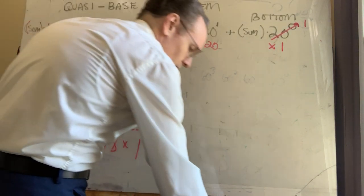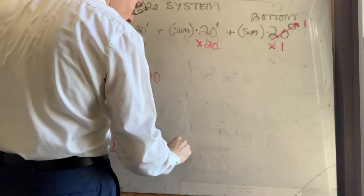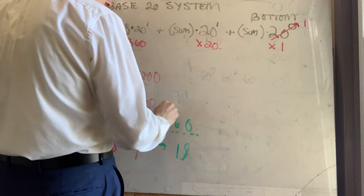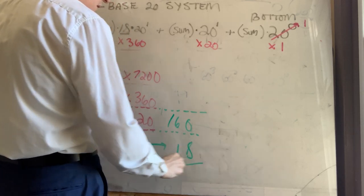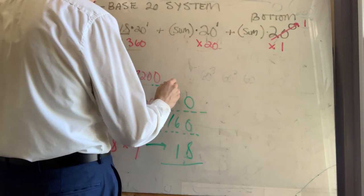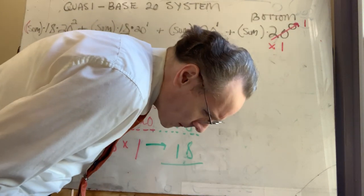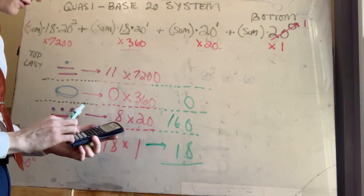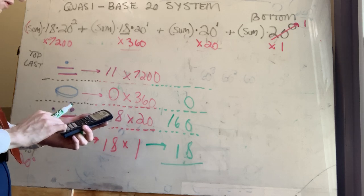So we do the calculation here and add them up. 18 times 1 is obviously 18. 8 times 20 is 160. I'm desperately trying to align these so it's a little easier to add. 0 times 360 is just 0, so you don't have to worry. 11 times 7,200 is 79,200. Yikes. Let me just verify that.